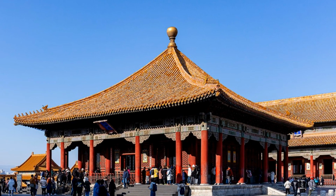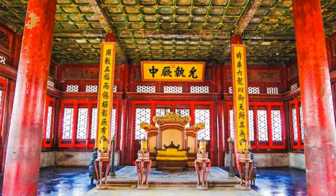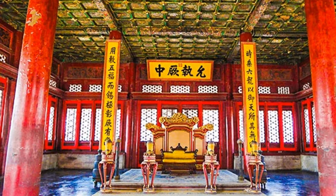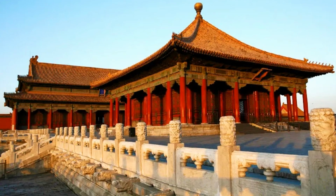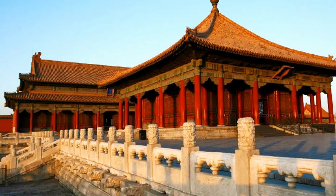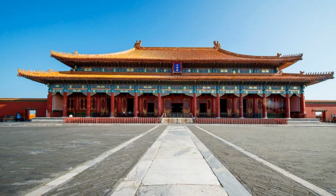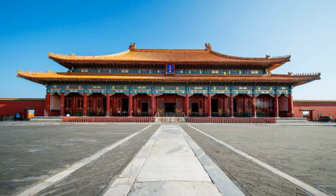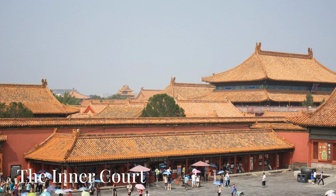The second hall, behind the Hall of Supreme Harmony, is the Hall of Central Harmony, the resting place of the emperor before presiding over grand events held in the Hall of Supreme Harmony. Emperors would rehearse their speeches and presentations here before departing to the Temple of Heaven for the sacrifice rites. The last hall is the Hall of Preserving Harmony, used for banquets and later for imperial examinations. There are a couple of side gardens with interesting halls to explore.